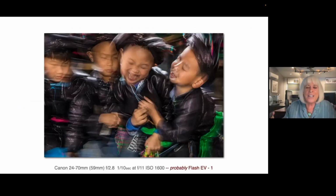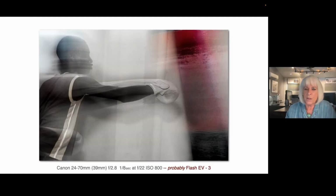But again, it's exuberance. That's how I felt about these young boys who were just horsing around. 1/10 of a second. That's, again, a very comfortable one. You get into 30th of a second, unless you're at the Indy 500. It's an in-between mode between fast shutter speed and slow shutter speed. So I would say 1/10 of a second, 15th of a second.